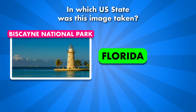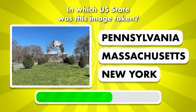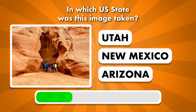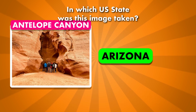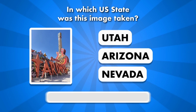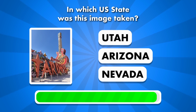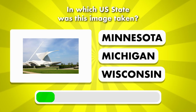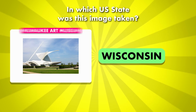The answer was Florida. The solution was New York. It was in Arizona. The image was taken in Nevada. It's Wisconsin.